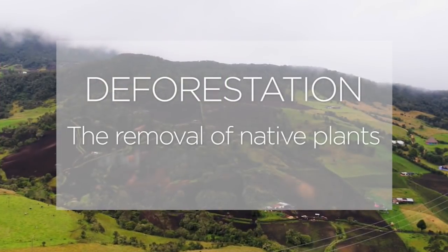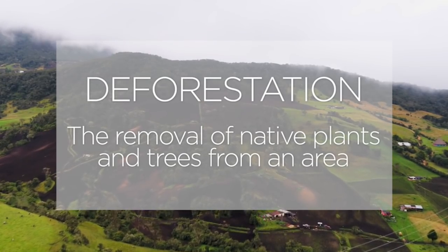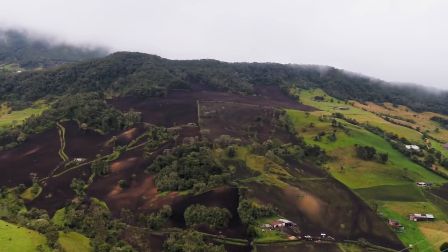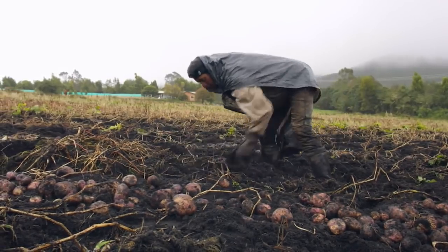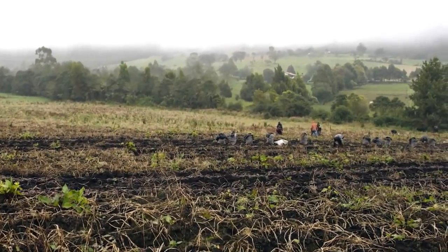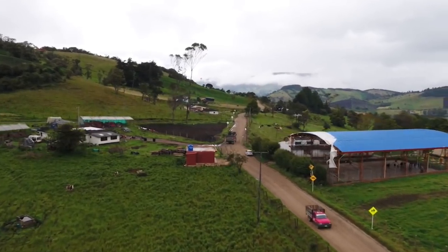You're right. When people farm or ranch, they usually clear the land of the native trees, plants, or grasses. This is what we call deforestation. This may not seem like a big deal, but actually it is a big deal. When native plants are removed from an area, it affects the organisms that normally live there because their habitat is changing. The land is also threatened by mining and other developments.